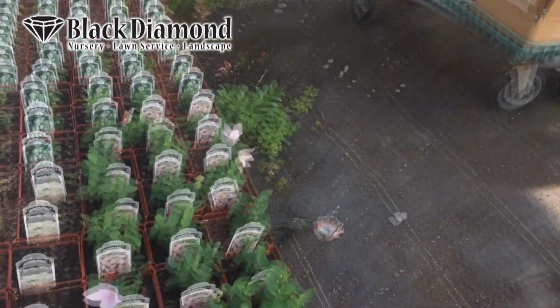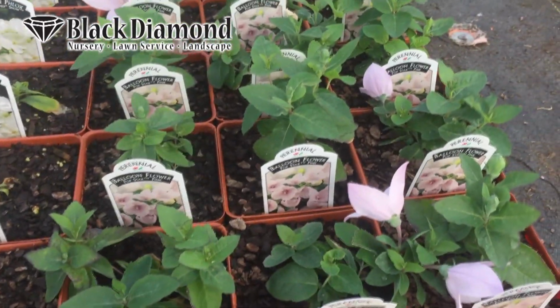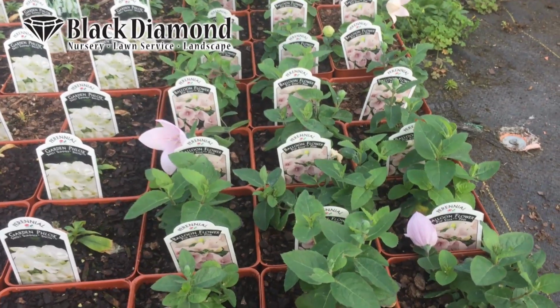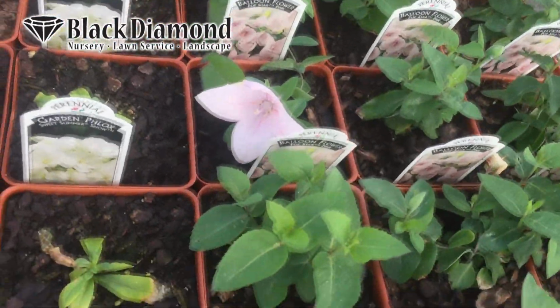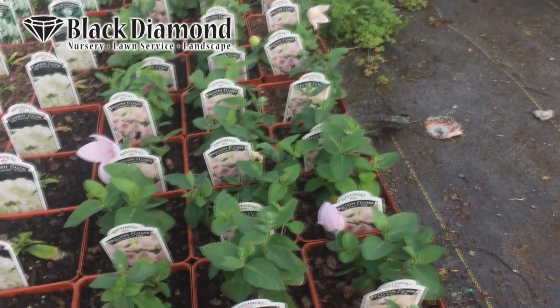And one more plant down here is the balloon flower. Sometimes we don't always get these, so it looks like we got a nice crop and we're seeing some flowers on them already. Each bloom, as it begins to open, will look like a small little miniature balloon. So this is a pink variety right here, and a lot of these blooms are already starting to open, so I can't show you the balloon just yet. But that's a sun-loving perennial.